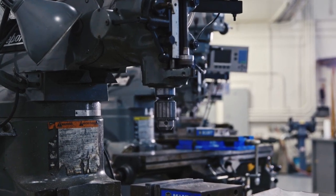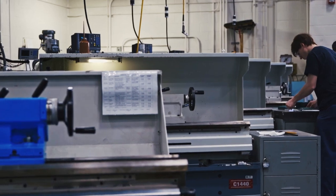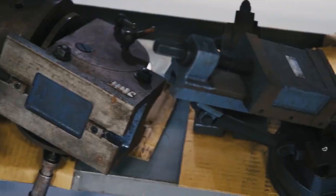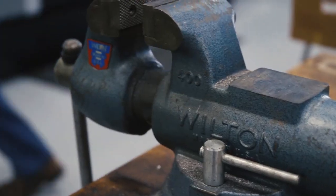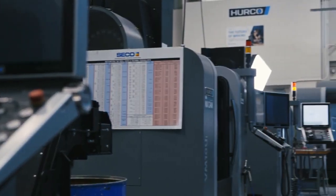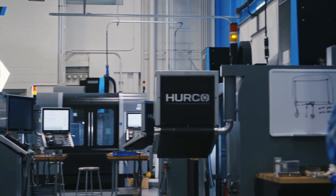The students actually start out in the manual side of the program, and that's for 2 reasons. Because they can get their feet wet and understand the movements of the machine, and also learn all the different tools that go along with that. Whether it's end mills, reamers, what have you, they need to understand what those are. Then they come over to the Hurco side of the house, and we are actually using 4 3-axis mills, 1 5-axis mill, 2 2-axis lathes, and 1 lathe with live tooling.